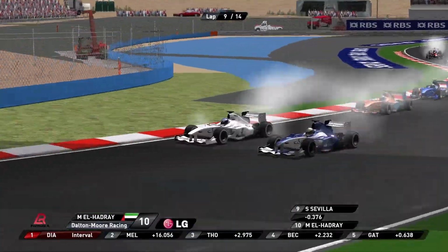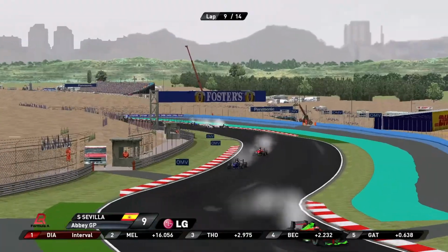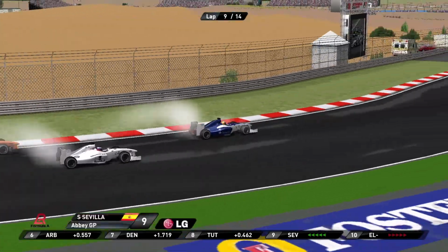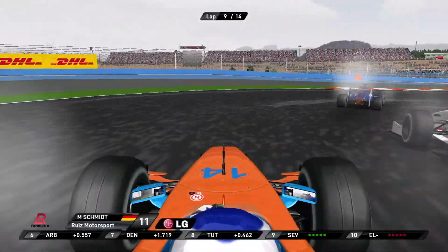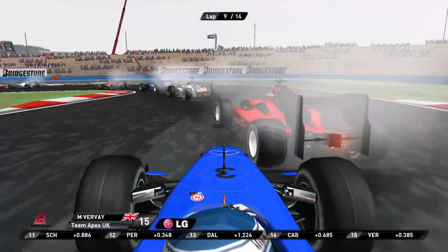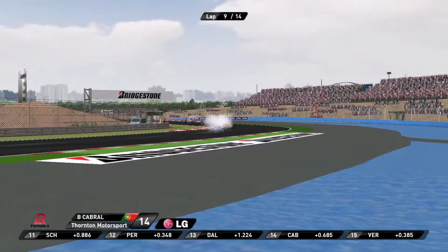El Hadre looking to the inside of Sofi Sevilla, going up into P9. They're still going wheel to wheel. They're side by side. Nothing holding the two of them back. The Spaniard has the edge, and she'll hold on to 9th place for the time being. Max Schmidt is trying to get back up into the points, and that's opened the door for Pernay to try and sneak in. She doesn't quite succeed, and Verve's pulled right back up here. He's right behind, right in the gearbox of Bruno Cabral.